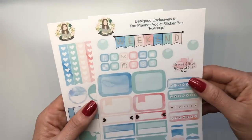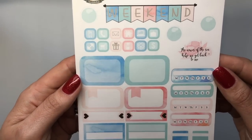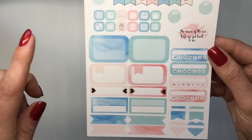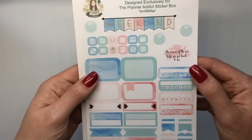The first sticker sheets are coming to you from Love Like Wren. So here's her little sticker sheet, and this is gonna give you an idea of the color scheme throughout the entire box. She's got a bunch of different functional sheets with your daily habit tracker, some half boxes, some quarter boxes in kind of different styles and the way that she does things.